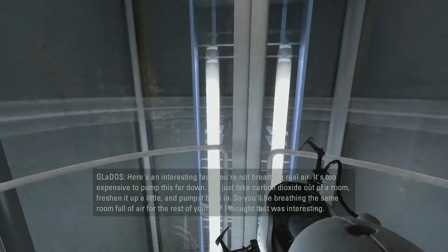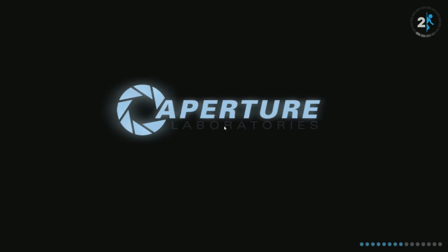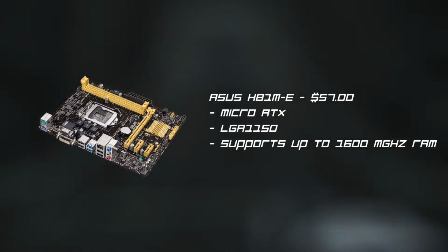A lot of people think this is a slow CPU because it's dual core, but fear not, you could overclock the sucker to up to 4.8 GHz, and it's perfect for gaming because you're paying only $70 for a high-end CPU. So the motherboard is the Asus H81ME, which is $57.